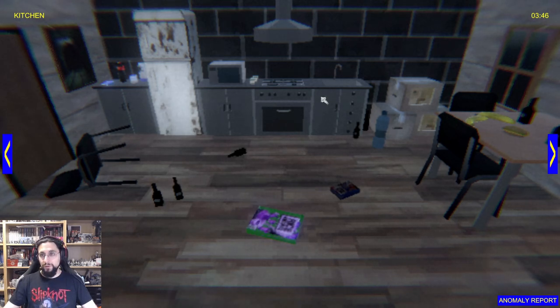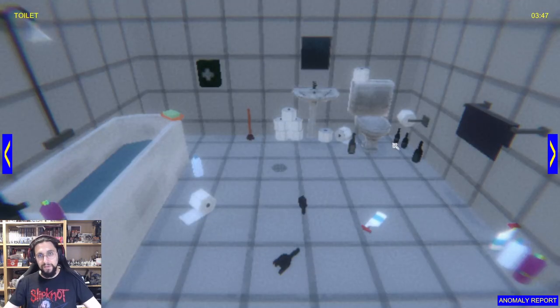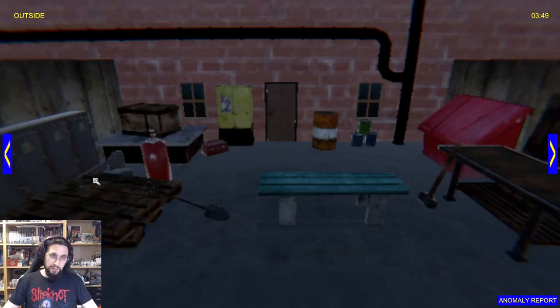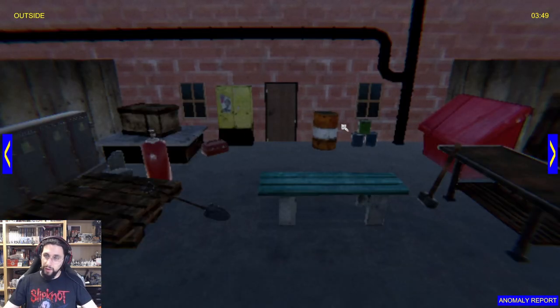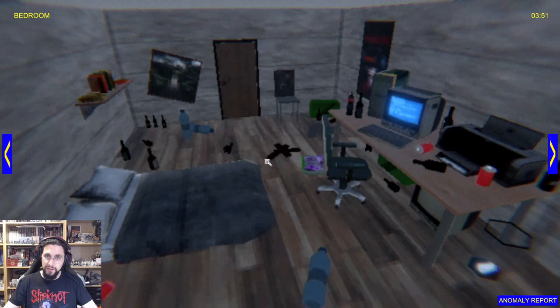I have absolutely no idea. The kitchen looks great. And by great, I mean nothing has changed, I think. 4 bottles, 10 toilet paper, CSS, first aid, no corpse. Hammer, shovel, crowbar. Everything is fine. 1-4, 2-4-1, 4-1, 7 paintings, no shrinkage.